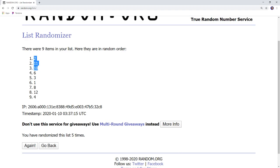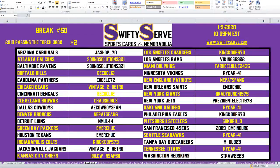So, all right, let's do the thing. This is it. Bengals are here. Let me make that where you can read. Be cool 12. There you go. Passing the torch, 3 boxer number 2. Josh Hop 70. Sound Solutions 3-2-1. Be cool. Shadelsi 72. What's going on? Vintage to retro with the Bears. Chaz Burrows, how are you? With Cleveland AZ Cowboys fan. Mello with the Broncos. Smart. Emil 44. Emerchuk. Chuck or Emery? One of the two. Maybe both. Or Emerson. It could be. I'm just guessing. Packers and the Texans. What's going on, man? Welcome.